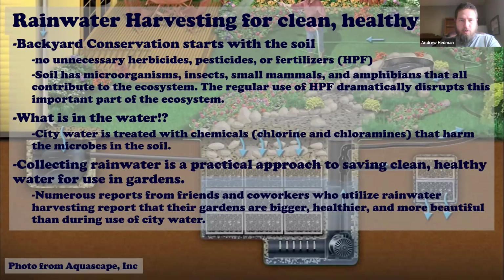Many people I know who I'm friends with or coworkers who have veggie gardens, they say that utilizing this rainwater from either their pond or waterfall or just rain barrels, they end up getting bigger, healthier crops. And my friends and coworkers who use rainwater and then also have native plants, let's say on the border of their veggie gardens, they say their crops are just gorgeous and they're better than buying organic from the store because it's straight from their garden.